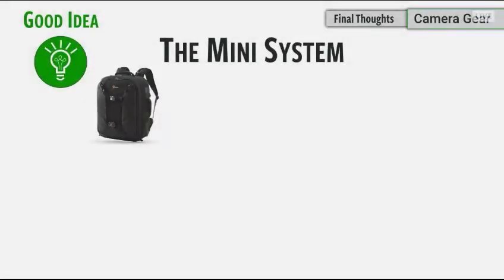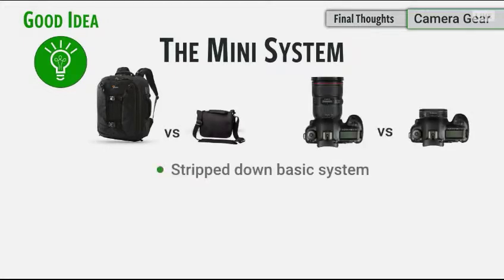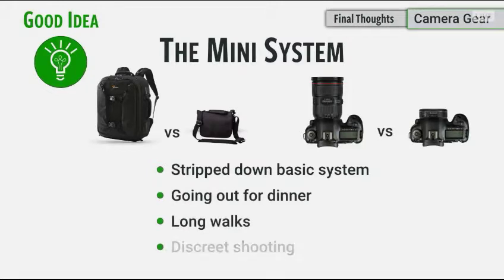A few final thoughts on gear: think about what your mini system is going to be. Fine, you're taking a whole big bag of cameras, but what are you going to take on that evening walk when you want to go lightweight and hone down on things? It can be either a smaller bag or even just a smaller lens, just to lighten the load for you.